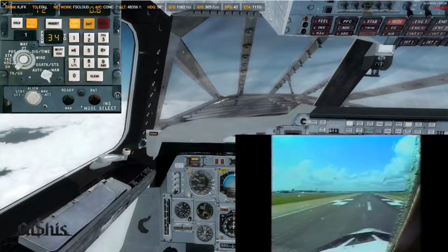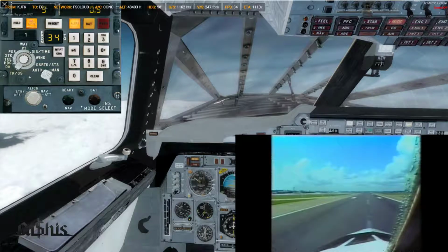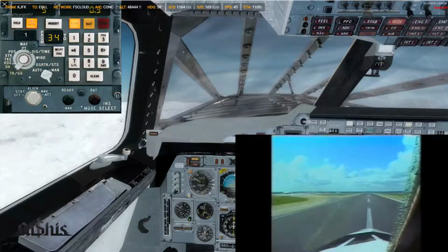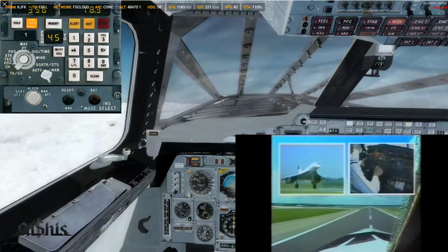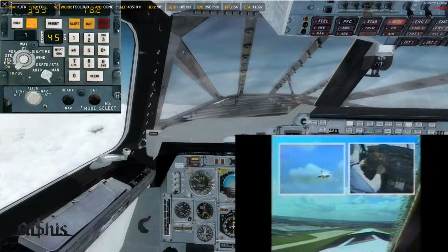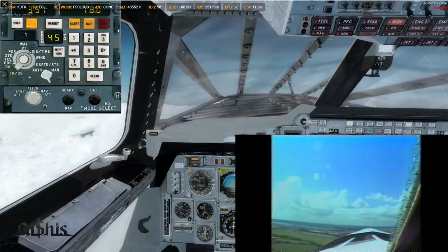SP building. 100 knots. V1. Rotate. V2. Positive climb. Gear up. Cleared 240 knots. 27 right, 210, 15 knots. First takeoff.